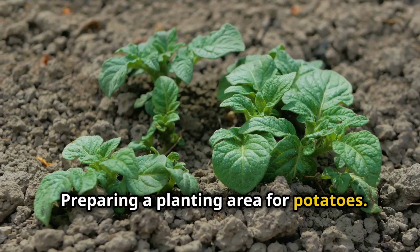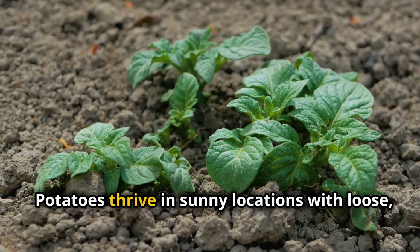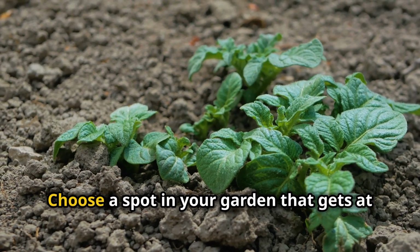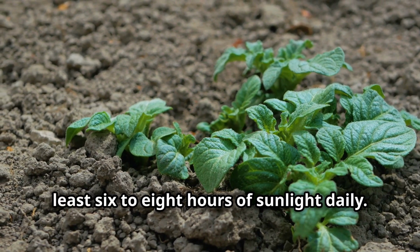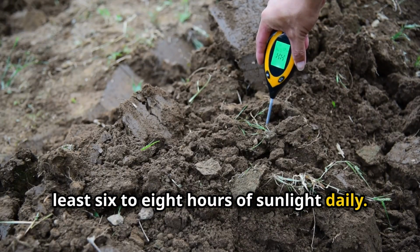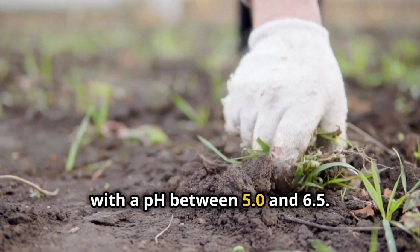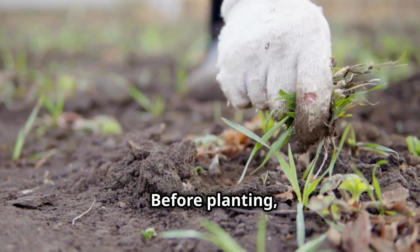Preparing a planting area for potatoes. Potatoes thrive in sunny locations with loose, well-draining soil. Choose a spot in your garden that gets at least 6 to 8 hours of sunlight daily. The soil should be slightly acidic, with a pH between 5.0 and 6.5.